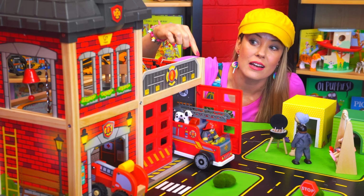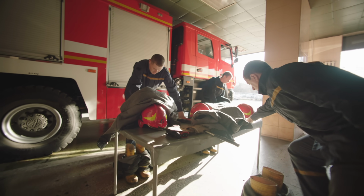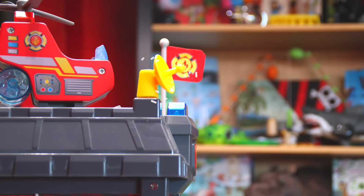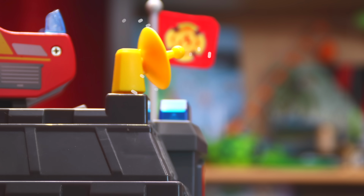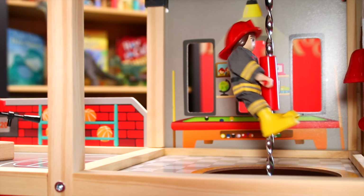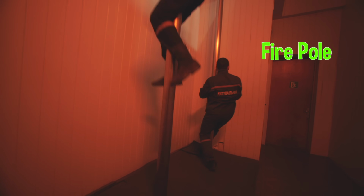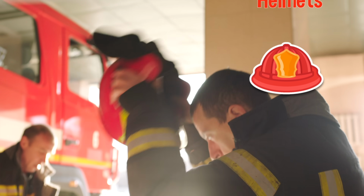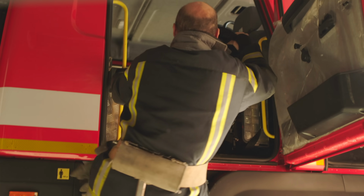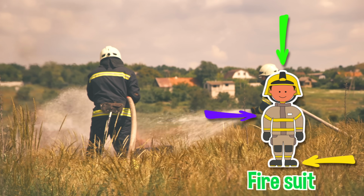Fire trucks are housed in fire stations. Fire stations are where firemen and women wait for the alarm bell to ring to let them know that there is a fire. They slide down the fire pole and put on their fire suits, their helmets, and their big boots and climb into the fire truck. The suit, helmet, and boots protect them from the fire.